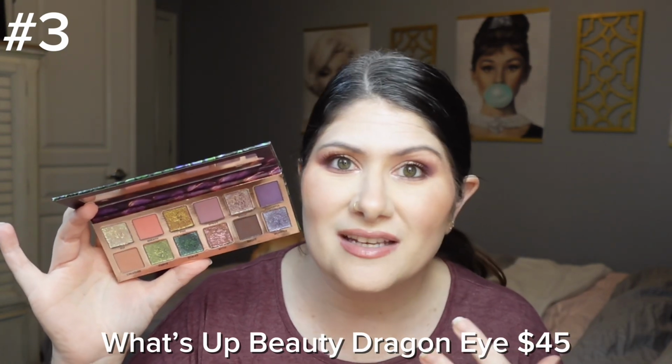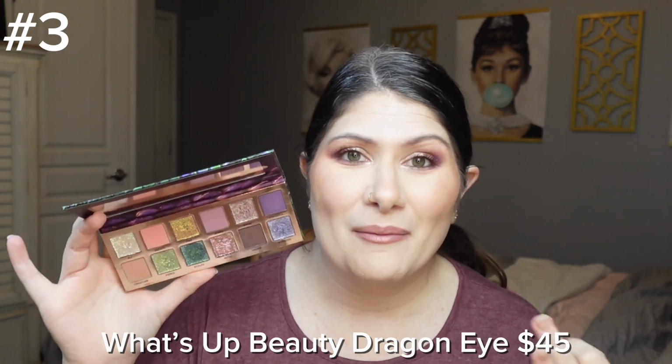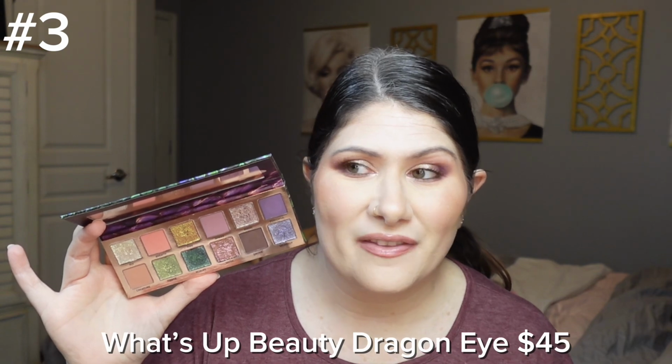I don't get any creasing, they don't emphasize texture, I don't get fallout, and I have gotten so many compliments every time I have worn this palette. I've had several people stop and ask me what's on my eye, and when I tell them, they're like, I've never heard of that before, and they just walk off, and I'm like, okay, well, I could have told you about it, but it is what it is. But the hype is real with this palette.